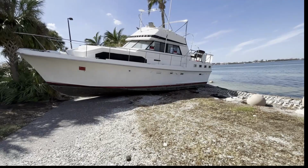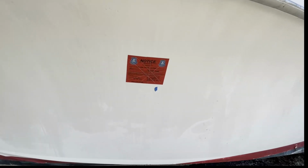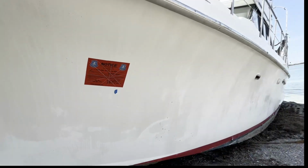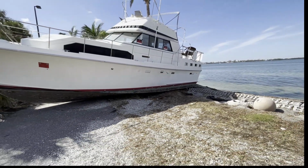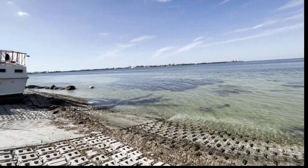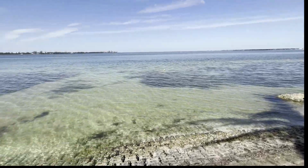But look at this. Wow, this thing came all the way up on shore. Notice. It says notice. Motor vessel, diamond in the rough. Yeah, diamond in the rough. What a name. Looks like at one point it was a really nice boat. Probably got a big cabin underneath. So there's another boat like this, the sailboat that's crashed into the, it's hanging over the road down by the marina. If I can get a glimpse of it when we go by, I'll show it to you.